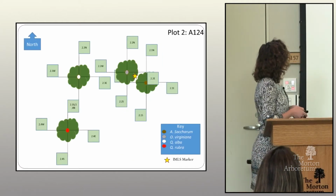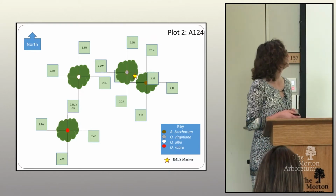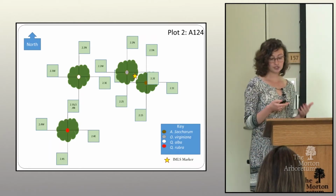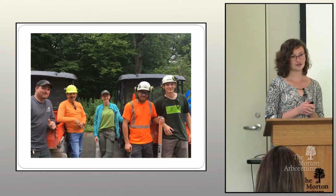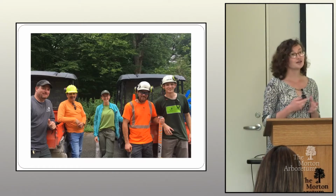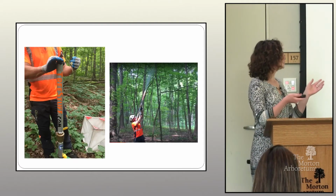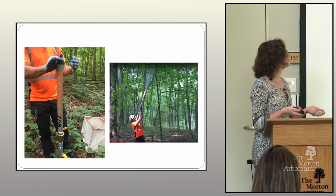So when you walk into one of my plots, it kind of looks like this. There are 16 subplots total per plot, and in those subplots, like I said, I was able to measure the soil and seedling populations on my own. However, I needed a little bit of help getting to the canopy of the trees. So I was lucky enough to have the arborist crew take a day to help me collect all of my samples. They're absolutely wonderful. They use this air pressure gun called an APTA, where it essentially shoots a line into the canopy, and then you can use the line to pull down leaf samples.